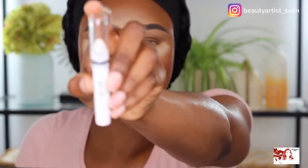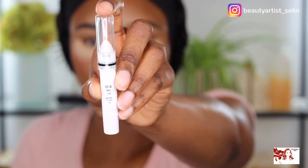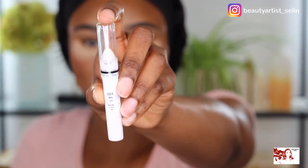Guys, hey boos, how you guys doing? You know how we do it. So let's jump into this tutorial. To prime my eye, I'm going to be taking the NYX Jumbo Eye Pencil. This one is in Milk.